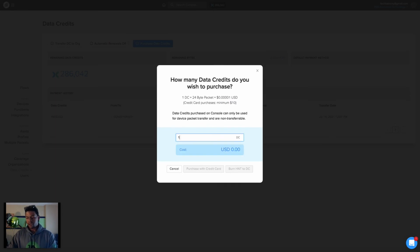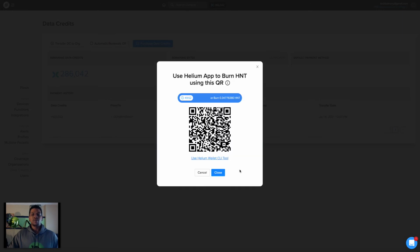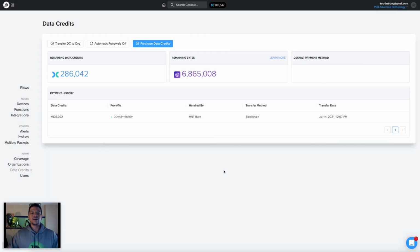So you can enter how many, say if you want 1,000,000 data credits, that'll cost you $10. So you can burn HNT to DC to get some. And the way to do that is you've got your QR code right here, and then you can use your Helium command line interface tool wallet, or you can just scan this QR code right here. But we can go ahead and close that right now. We don't need that open, but I just want to let you guys know.